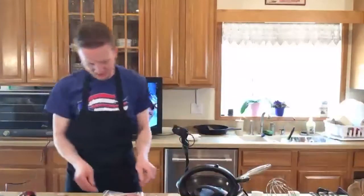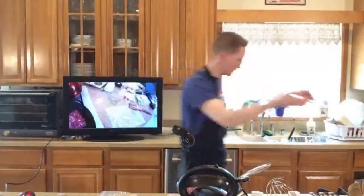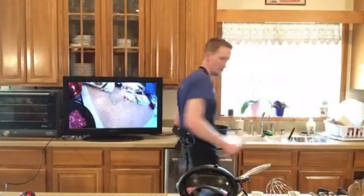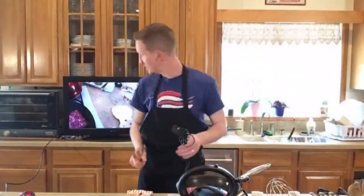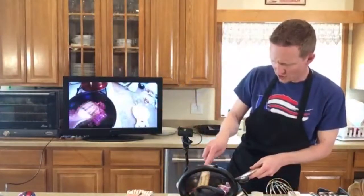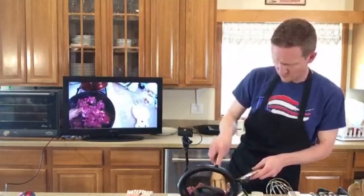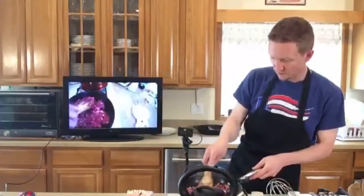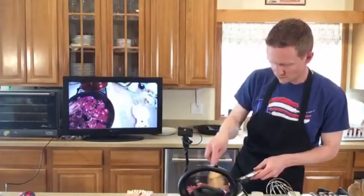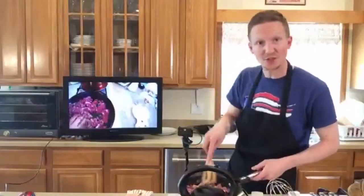The pan is hot. Oh yeah, for sizzle. Gonna break that pork up just a little bit. I like the way this is already pre-chopped like this. Makes it really easy to just throw it straight into the pan.